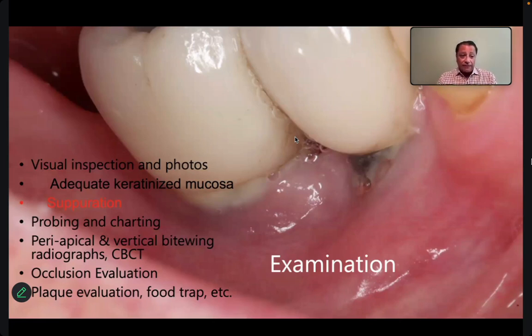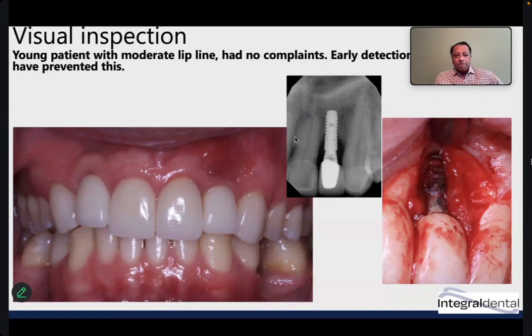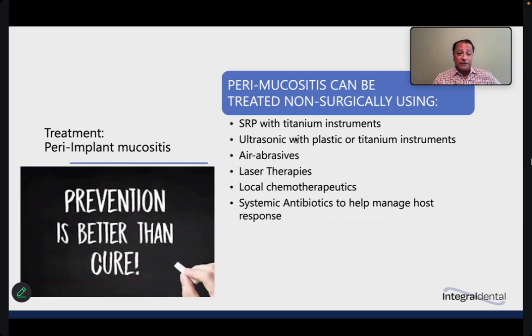So we still do all the same things. We still take our photos, measure attached tissue, do our probings, take the appropriate x-rays, check out occlusion. But things like this can be avoided. So here's the patient, and visually you could tell there's a problem there, but you can't really discern the severity. And nobody wants to manage this in their practice. The cosmetics and trying to manage this post-operatively are really, really difficult. And this is potentially something that could have been avoided by determining if there's some peri-implant problems happening earlier versus later, and managing treatment and response.